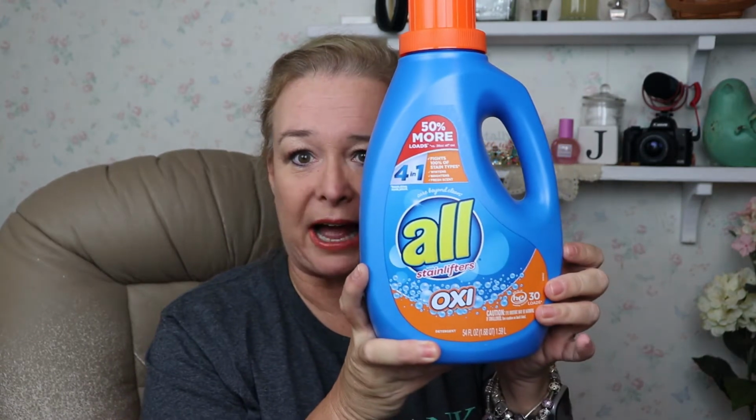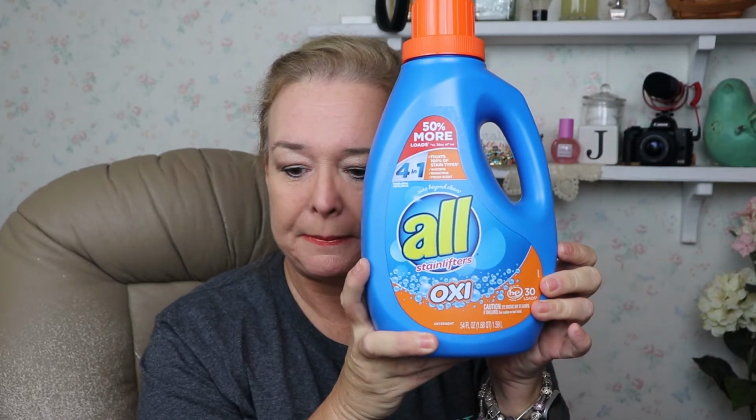Now, I got two of the All for $3.95 a piece. And there is a $2 Family Dollar digital coupon, which makes it $1.95, and you can use it up to two times. So, when you got a coupon that good, I'm going to use it up to two times in the same week.